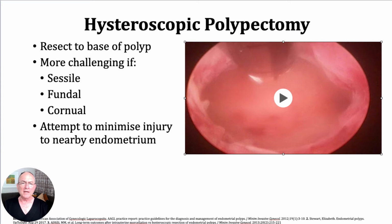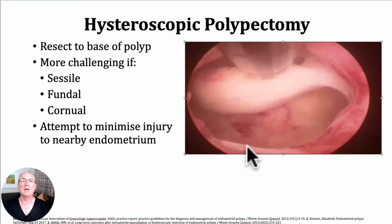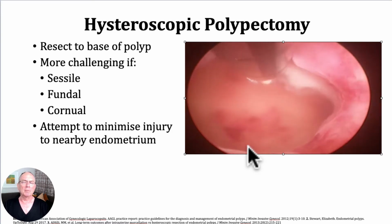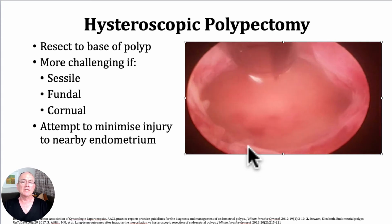So in our infertility patients, we are not going to leave a polyp. If we notice this polyp either on ultrasound or HSG, we will remove the polyp. We will utilize the mechanical tissue removal system. We want to resect right down to the base of the polyp, as we'll show you on this video. It sometimes is more challenging when the polyp is sessile, or if it's fundal or by the cornual region. But we have a 0-degree scope, and we're able to minimize any kind of direct injury to the nearby endometrium, and the procedure is very simple, probably less than a minute, and with very little fluid used in this process.